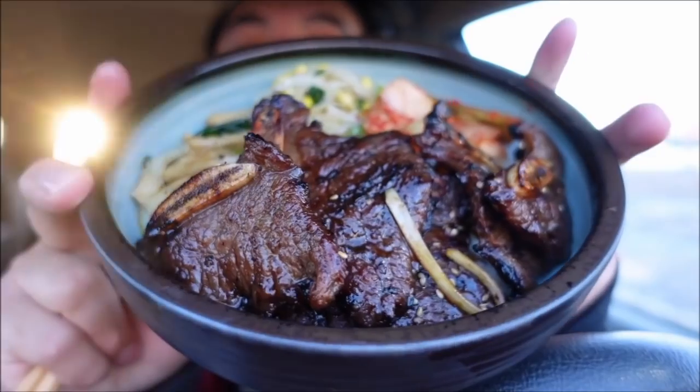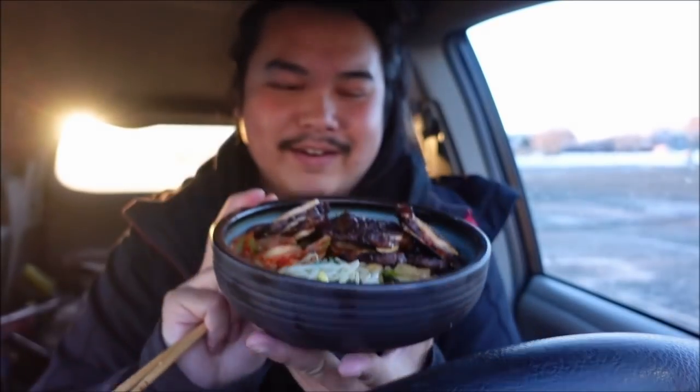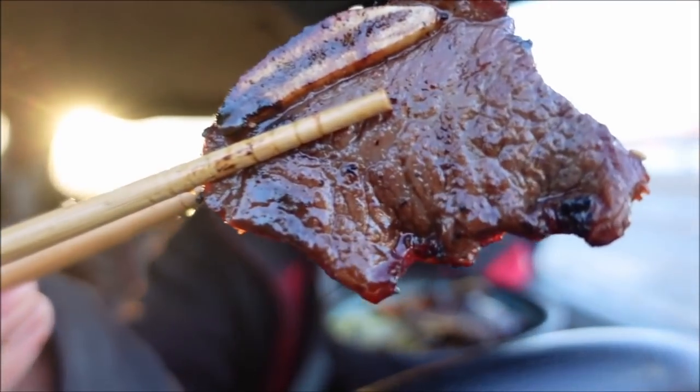Look at that. There you go. All right, let's dig in. There's the beef short ribs. Mmm. I'm so happy right now. It's so good.